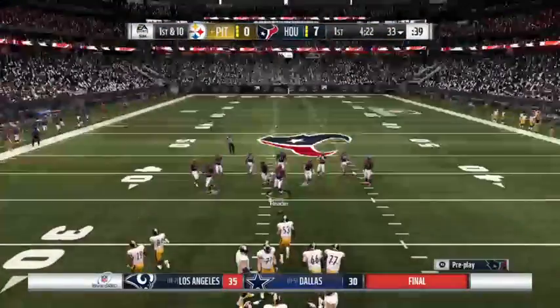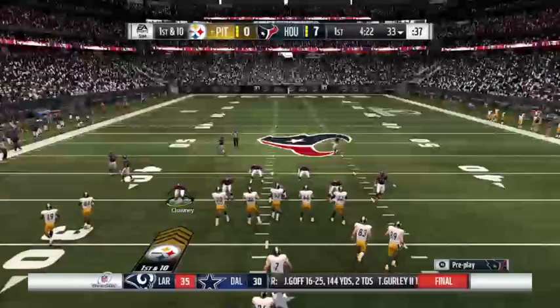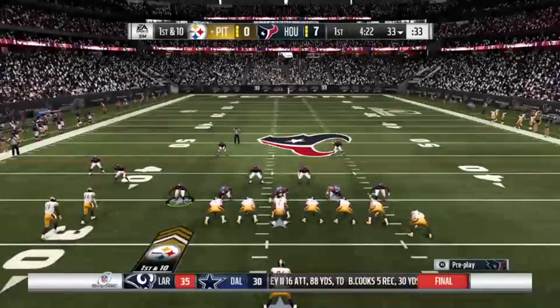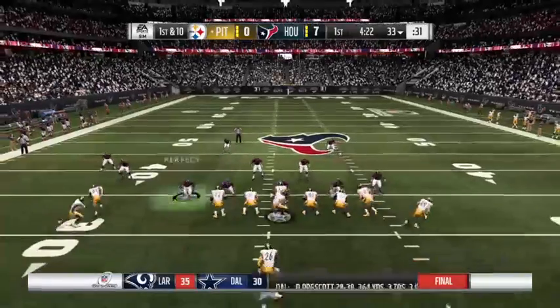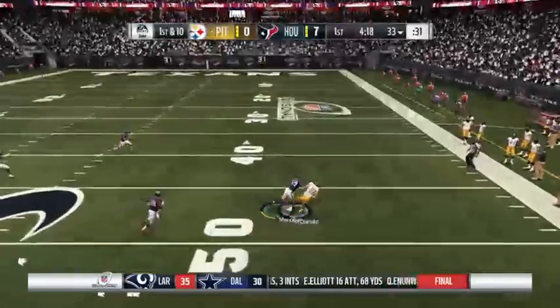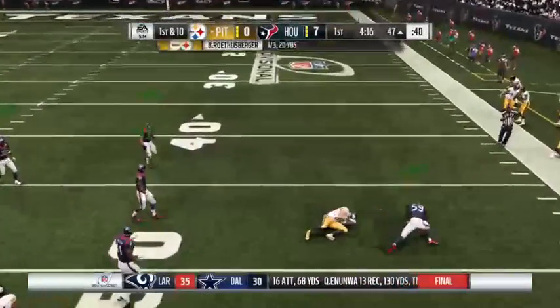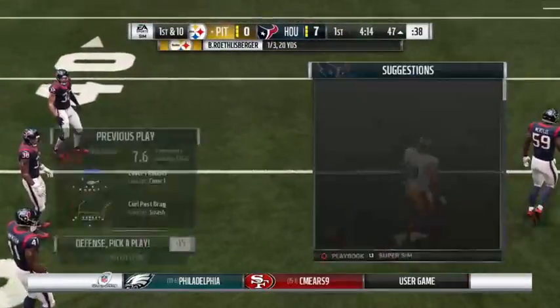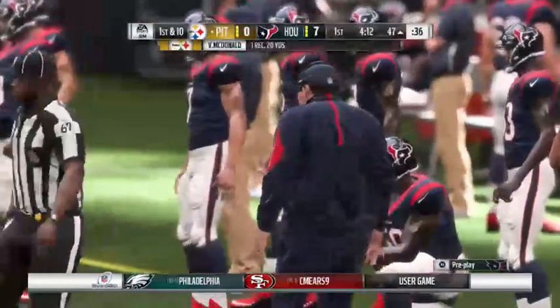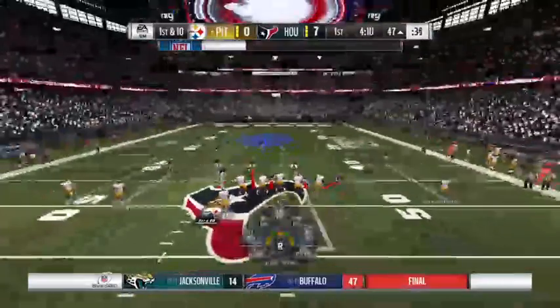Big Ben and the Steelers with a 1st and 10 at the 33-yard line. Now it's Roethlisberger. And he connects with Vance McDonald. And he'll be taken down, but not before he gets into enemy territory. A good pick up there of 20 yards.